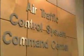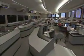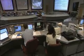To FAA controllers working in Air Traffic's National System Command Center near Dulles, this is what the skies above the United States look like on a typical afternoon. More than 100,000 travelers in more than 6,000 commercial aircraft, all wishing for a smooth ride and an on-time arrival. It's the Command Center's mission to help make that wish come true. A mission it's well equipped to handle.